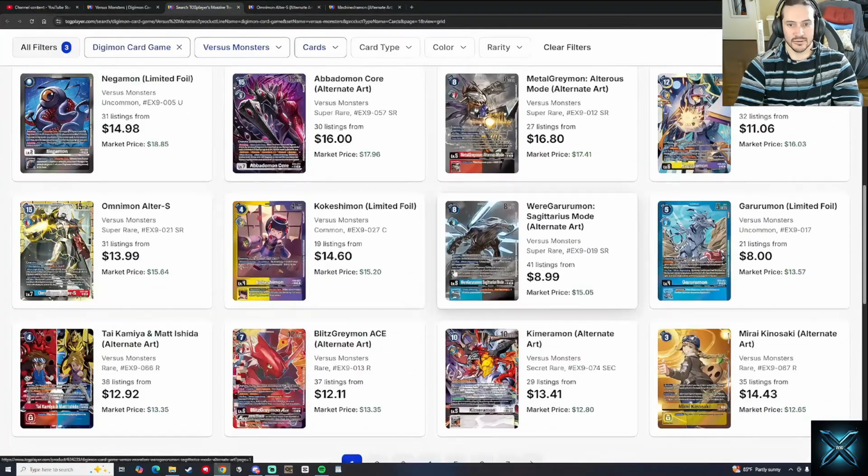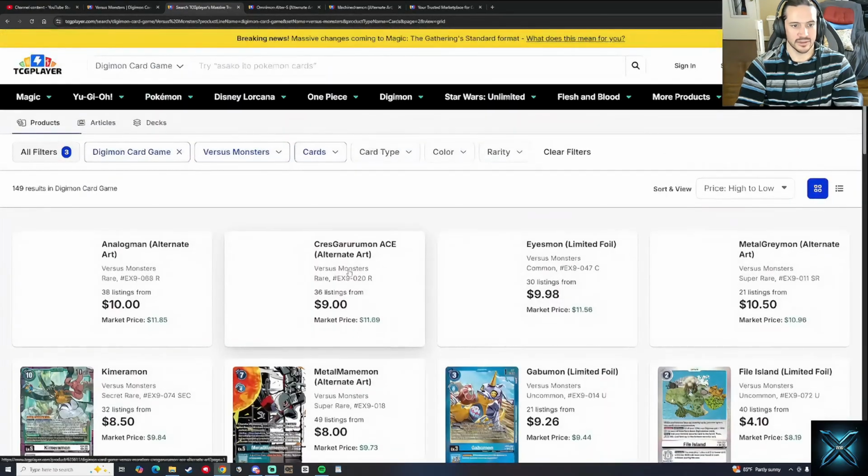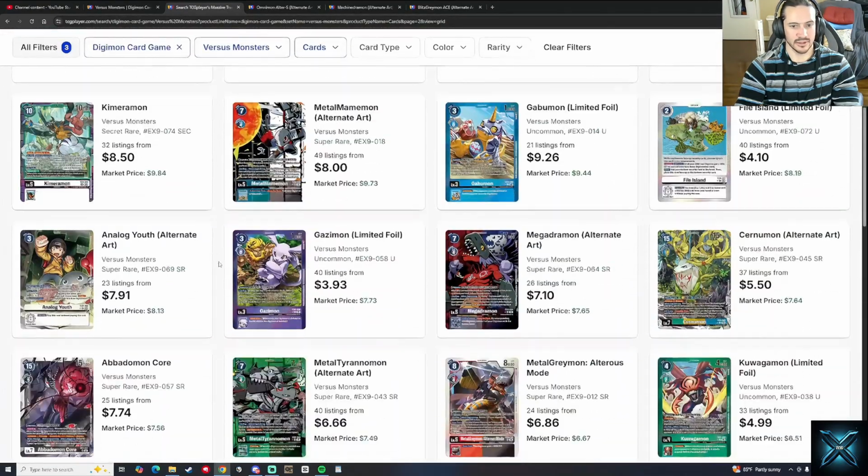With that being said, oh wow, now we've got to pull them up. The Blitz Greymon. Let's see if we can find that Crescarumon. Wow, he's down here.